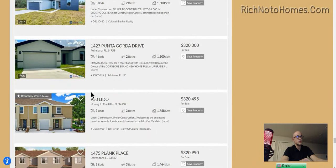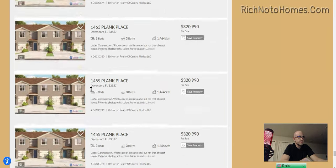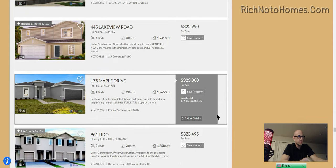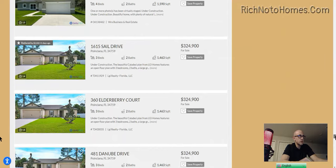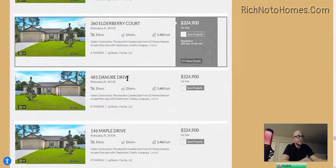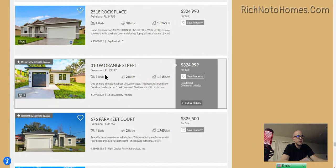It's pretty easy. But what's great about this page is that you could just come back here every single day if you want to, or whenever you have free time, and just look at it and see if something pops up that's going to fit your needs. And again, these homes are, for example, Poinciana, it says it right here. So this is Poinciana, Florida. As we go down, this is Kissimmee, Florida. Davenport, Florida.